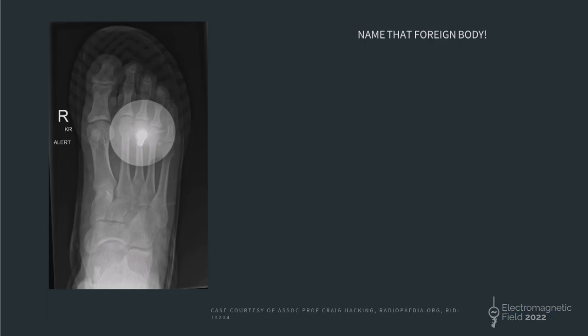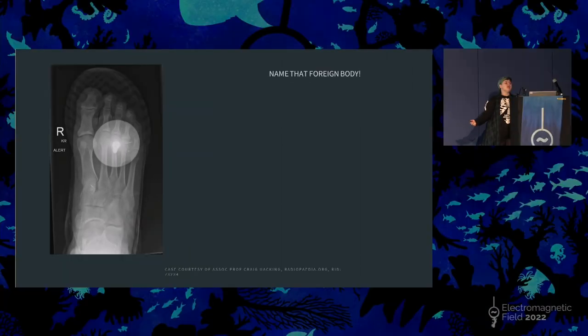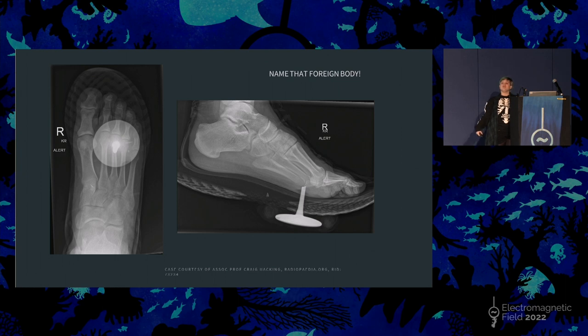Hands up, what is it? No. No. I'll make it a bit nicer for you. What is it? It is a wine glass. Well done, sticker.